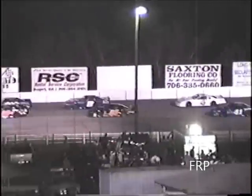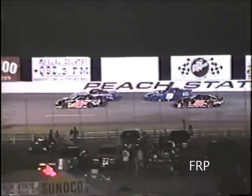The 41 of John Harrison starts alongside the white 41 of Jimmy Price. Row number 3, it's the 21 of Junior Hardy alongside the 41. Troubles for John Harrison. He has dropped down to the inside of the racetrack. Looks like he's letting everything go by him as we get ready for the start.